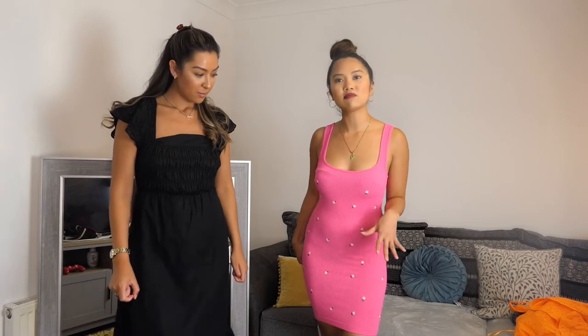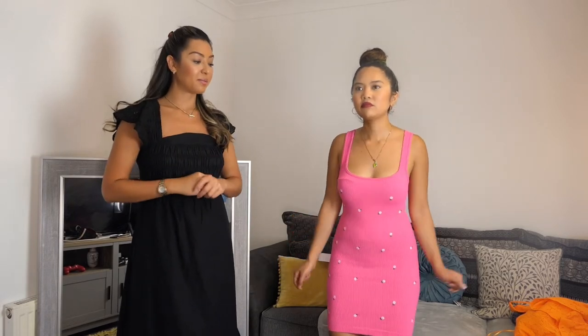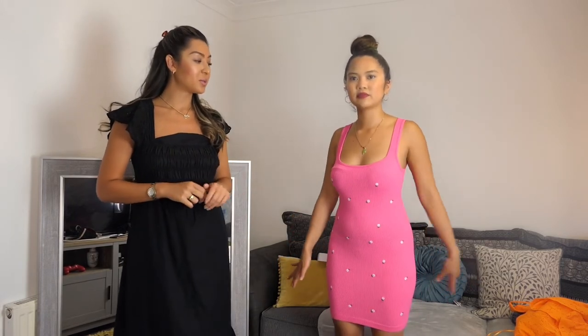You love the orange one? Prefer the orange one over this? Over the pink one. Wow. That's kind of making me want to keep. What do you guys think? I'm curious, but it's kind of making me want to keep. I definitely agree this one's more figure-hugging, but the orange one for me, over that one I would pick 100%. I'm gonna have to think about it. The orange is a maybe, I would say. It's not back in the bag. It's a maybe.